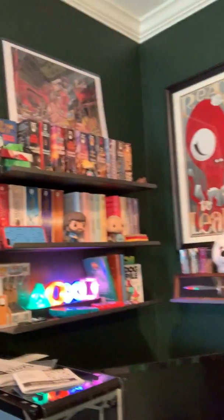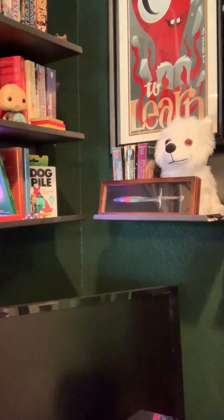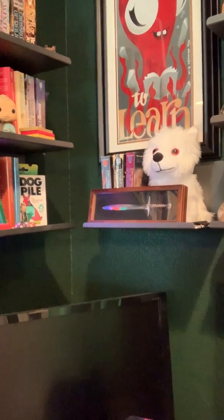I've got a bunch of cool original art from local artists that my wife has had framed for me, and I think it's pretty sweet. My letter opener here is Sting. You can see that with Ghost behind him from Game of Thrones. And yeah, so that's just a bunch of cool knickknacks that I have.